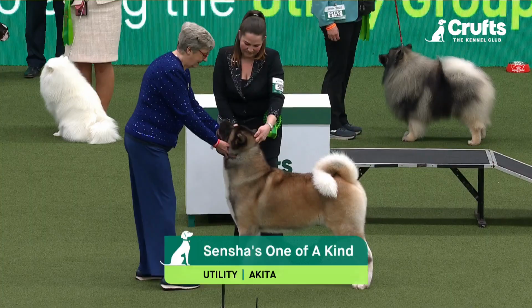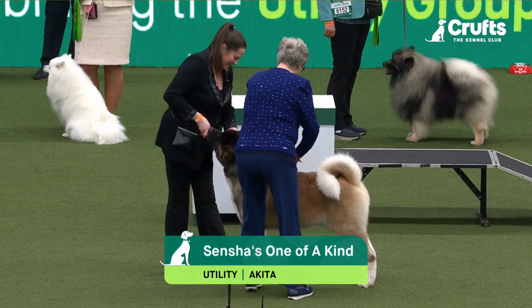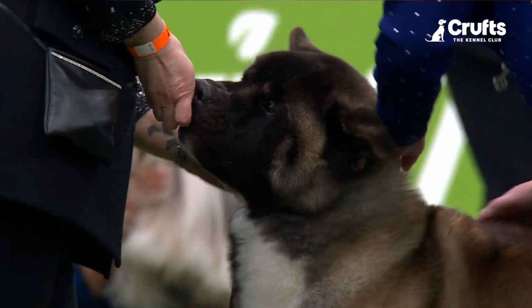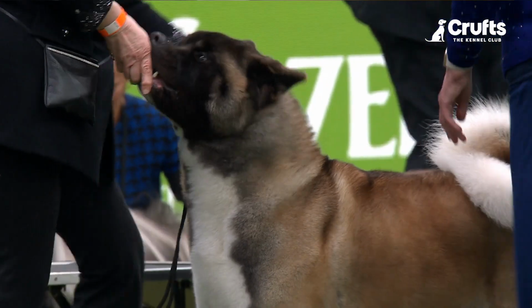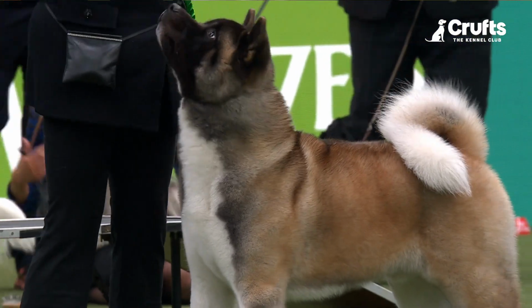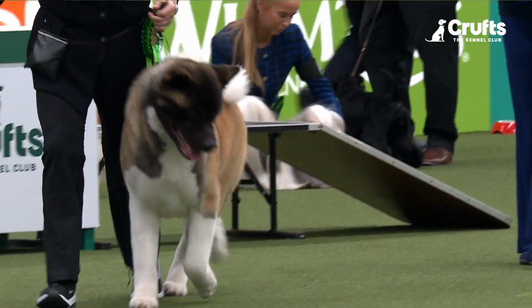So the Akita, the first of the best of breeds in the utility group, of Japanese origin. It's the largest breed in this group, and it was originally bred for hunting deer, wild boar and bear as well. A large, powerful dog, looking for a dog that's very alert and for those ears to be well carried forward.